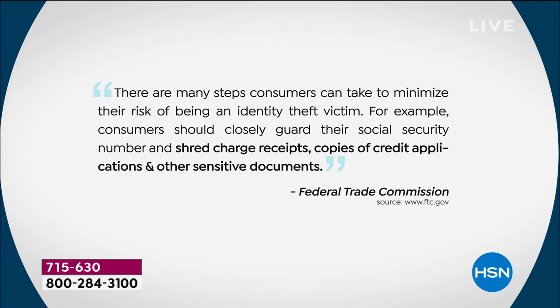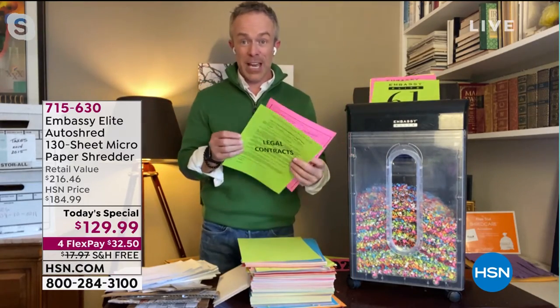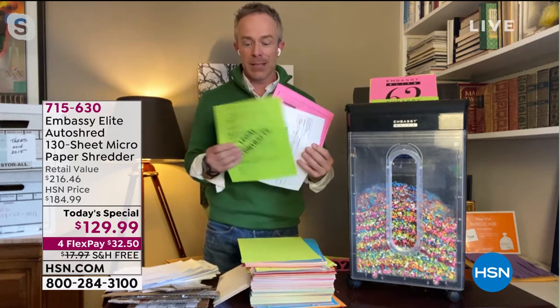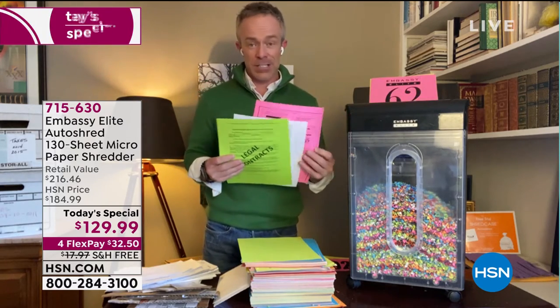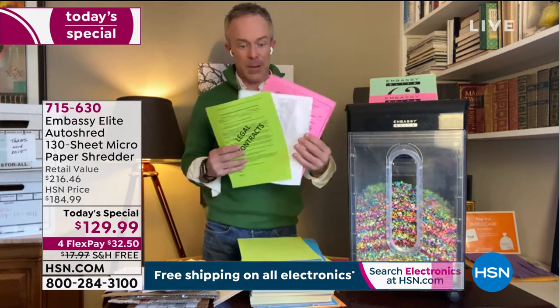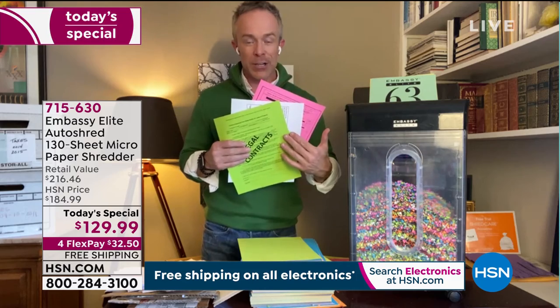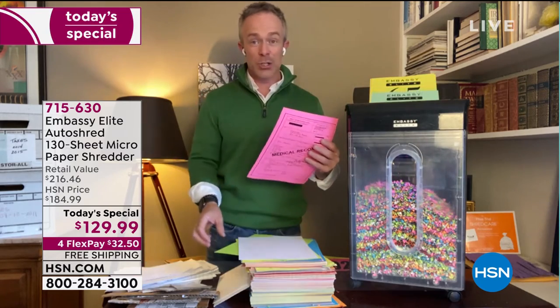Guard your social security number. We've heard that for years, right? But shred. Shred charge receipts, shred credit applications, and other sensitive documents. That other is going to be different not just for every household, but every person in the household. Someone's going through medical stuff. Someone's got paycheck stubs, legal stuff. All our information's on here, and a little bit in the wrong hands can do tons of damage.